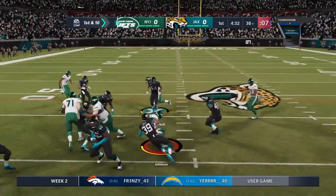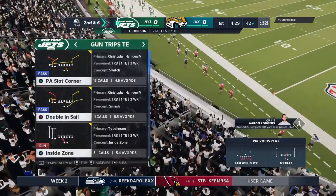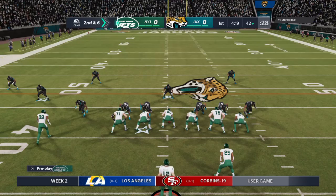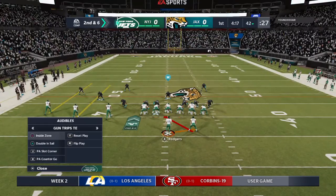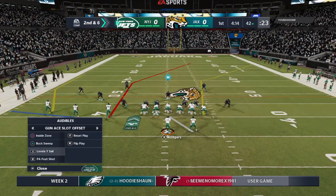Running from the gun, Johnson. And hard running's going to get him over the 40 to the 42. And give him 4 yards there. It'll be 2nd and 6. 2nd down at 6 now from the 42. At the 42-yard line.